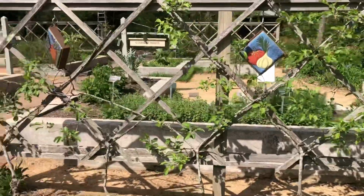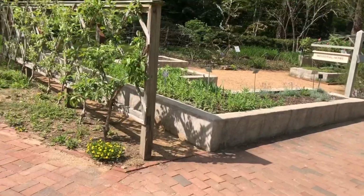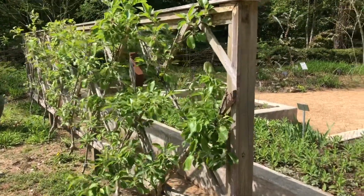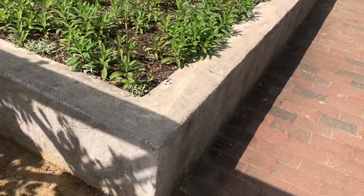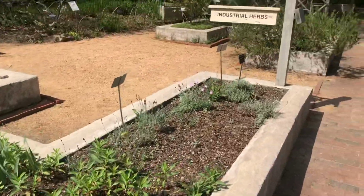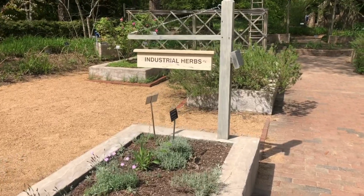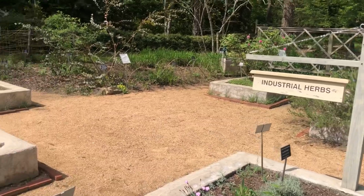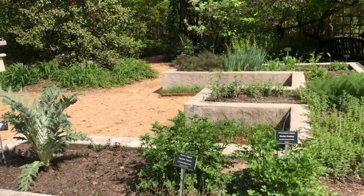Now we're coming into the kitchen garden, and they've got these great espaliered apples along these fences to greet you. And then in here they have concrete planters. And it's really cool how they have this distinguished. They have industrial herbs, things that are used maybe not so much for culinary purposes, and then culinary herbs on this side.